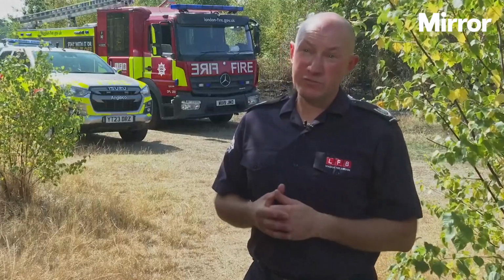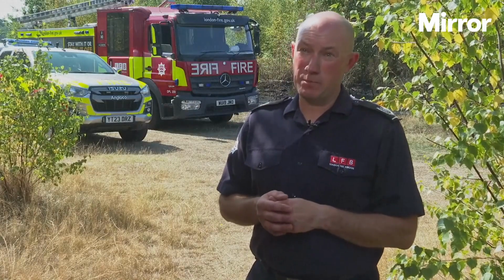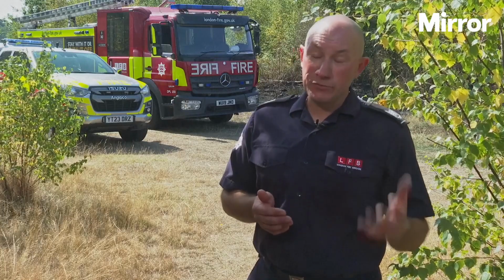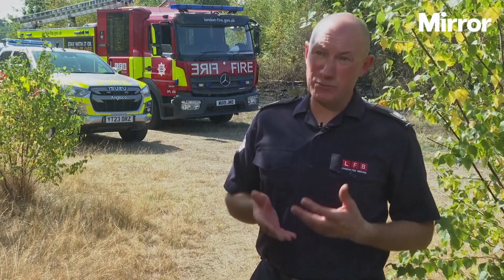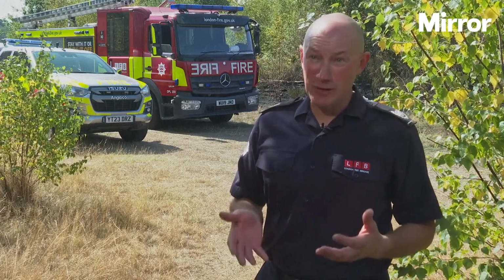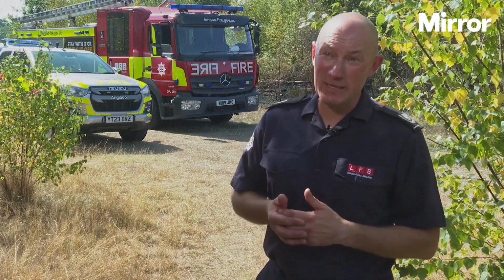Wildfires often start as a result of human behaviour, sadly, be that accidental or deliberate. Often it's careless disposal of cigarettes or matches, or cooking inappropriately in open spaces. A general rule of thumb is no open flames in an open space.